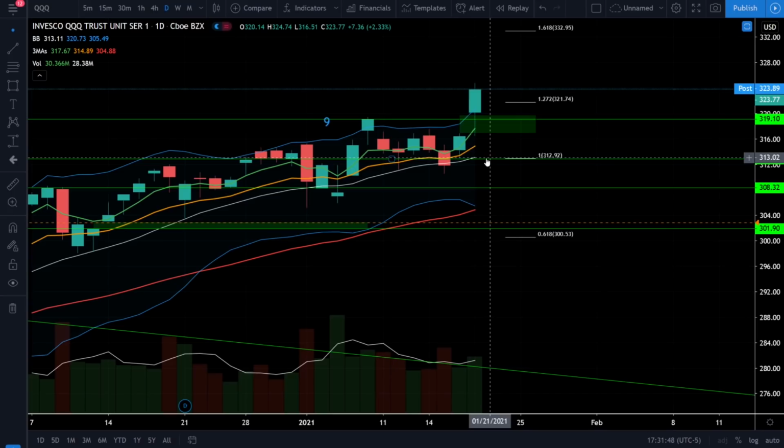If we continue to head higher at this rate, we might need to start talking about a blow off top scenario where we go up way too fast, way too far, and we need to cool off in a big way. Remember, the market typically takes the stairs up and the elevator down, and if we start taking the elevator up, it's only going to be more likely that we get a huge drop afterward. So I'll continue to watch that, and I will let you know if I start to see that scenario playing out.